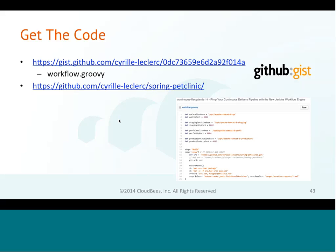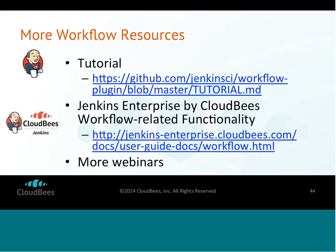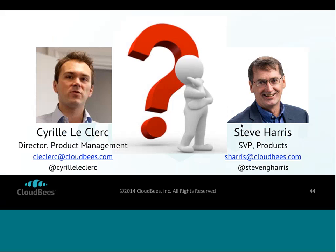If you want more workflow resources, we have a tutorial on Jenkins open source GitHub repository. We have a user guide of the workflow in our Jenkins Enterprise docs. And we are planning more webinars also, which will come soon. So these are the resources. All this webinar today also is recorded, so you will have access to all these hyperlinks and so on.